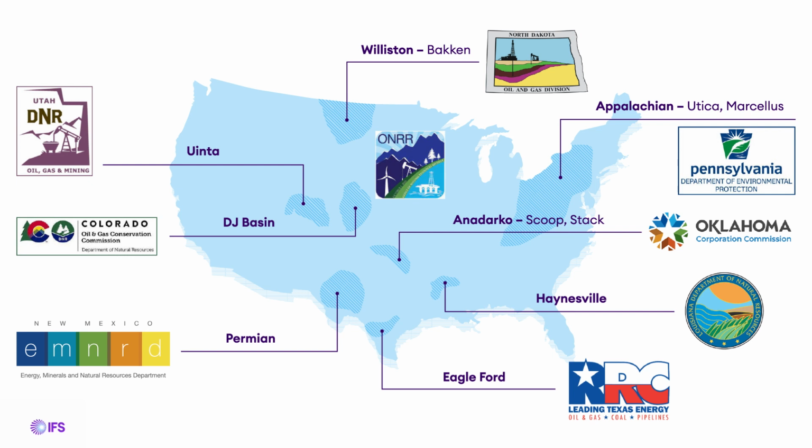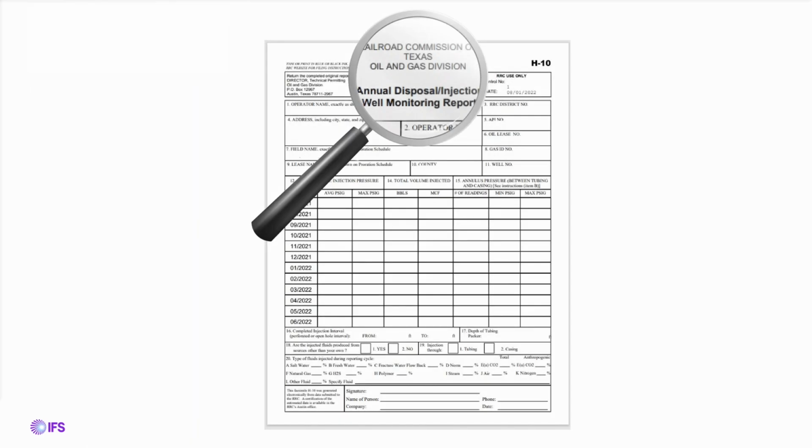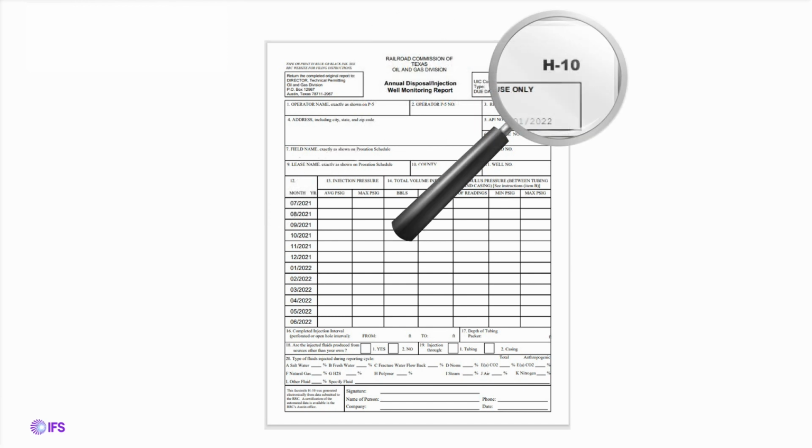Today, we are going to look at one particularly challenging filing requirement for the State of Texas Oil and Gas Regulatory Board, the Railroad Commission of Texas, RRC. This report is the annual Disposal Injection Well Monitoring Report, commonly referred to as the H10 report.